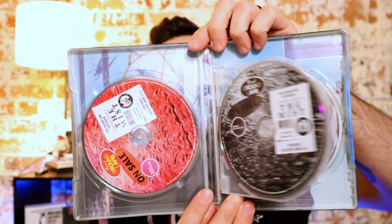Also, as always, we get printed discs, which are great. And we've got the meat for the grocery store. And we've got steak, black and white and color for the Blu-rays. And then we've got ground beef, black and white and color for the 4Ks. We do get the black and white version on 4K, which looks incredible.